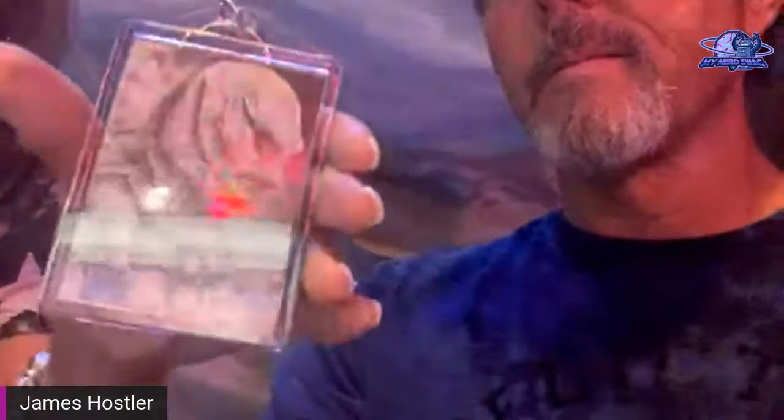Anyway, that's the drawing itself. There it is. Got it without the glare. Very cool. That's my favorite Universal monster. Yeah, her favorite Universal monster is officially the Creature from the Black Lagoon.